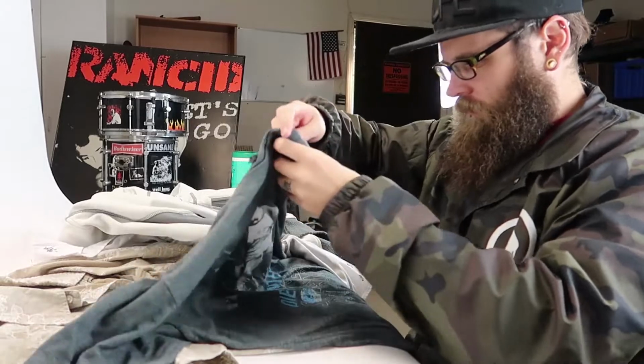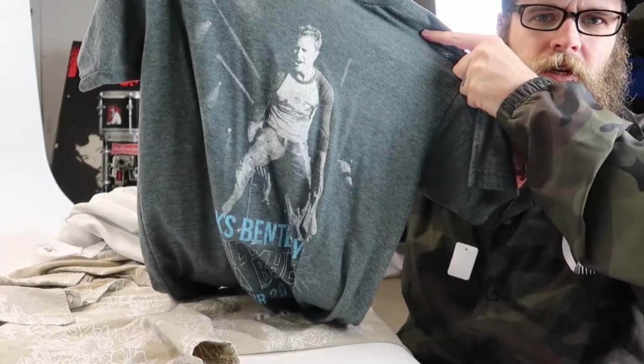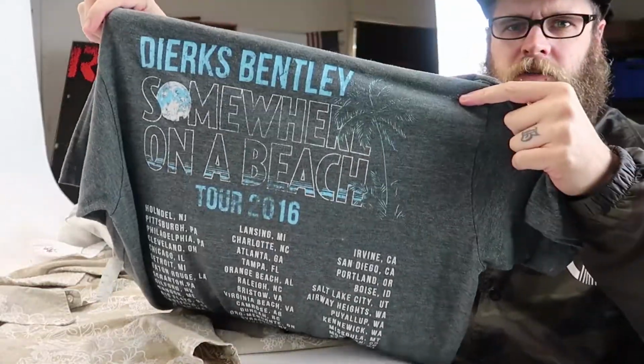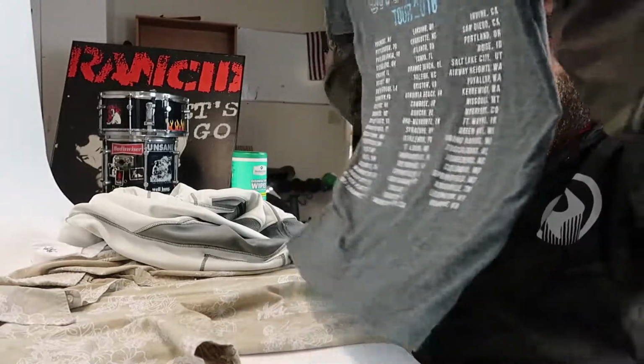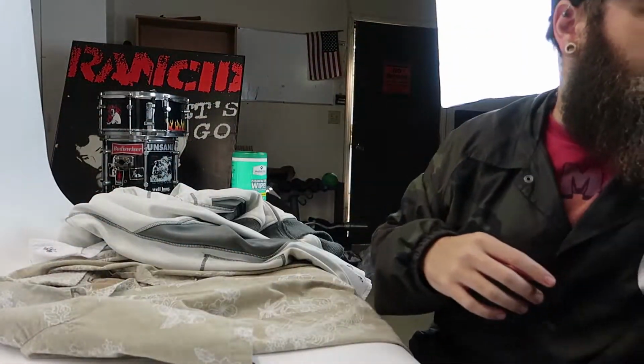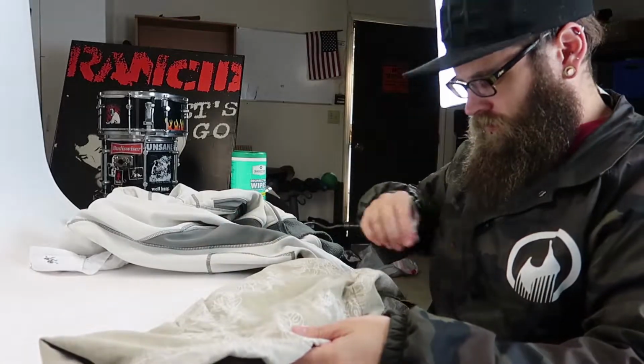I got this at the local thrift shop, Dierks Bentley concert t-shirt. I saw this listed for around $25. I'll probably put it around there. Size medium, paid two for that. Kind of regret this buy, I don't know. Roundy Bay, I don't know if this is a good brand. It's only $2, little Hawaiian style print on here.